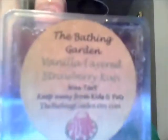Okay, and then finally I have the Bathing Garden, and I'm really sad because I only have 2 cubes left of 1 clamshell from the Bathing Garden, so I need to order from her again. The first one here is Vanilla Layered Strawberry Kiwi. This is one of my favorite scents. I love the Bathing Garden's kiwi.